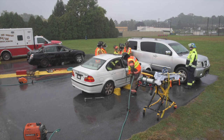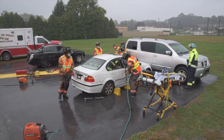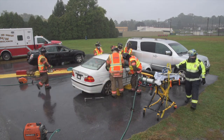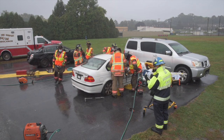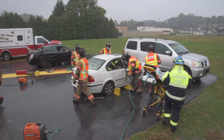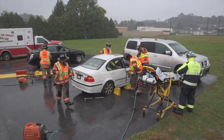One firefighter is using hydraulic spreaders on the passenger door in order to spread the door and pop it open so that we can gain access to the patient. These hydraulic rescue tools are extremely powerful and can bend and open virtually any vehicle door.